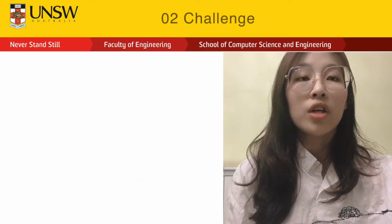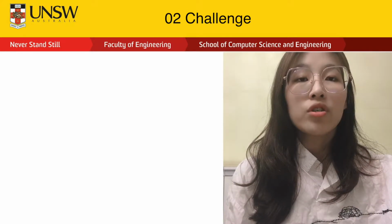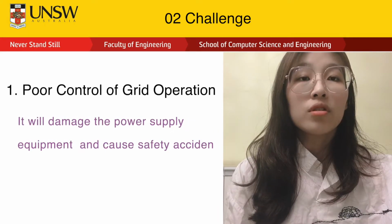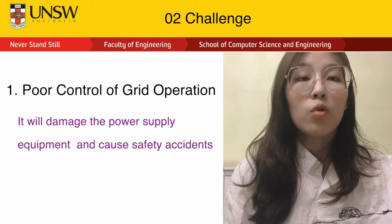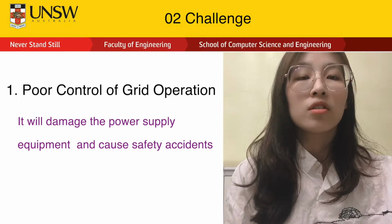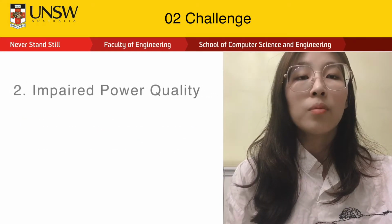However, there are some challenges regarding the impact of a grid connection of PV power generation. Firstly, poor control of grid operation. With the increasing scale of PV power generation, once the power supply becomes worse, it is impossible for staff in the power station to accurately follow the changed grid power and make a judgment about the increased load. It will cause damage to the power supply equipment of the power system during the operation of the entire power grid. Secondly, impaired power quality.